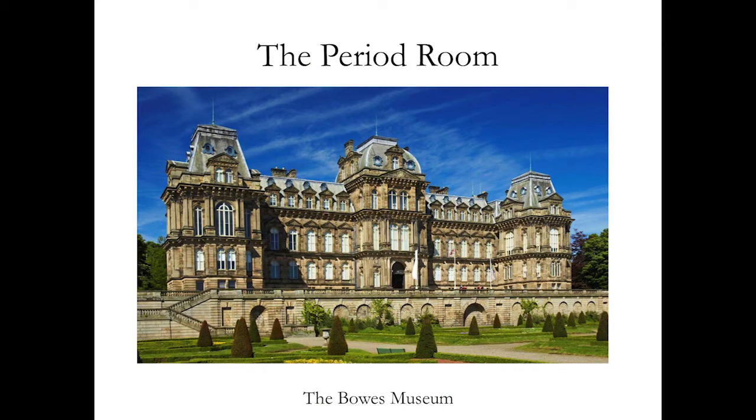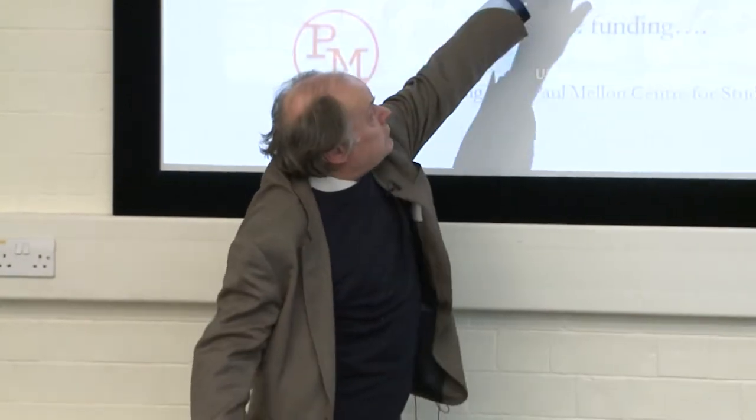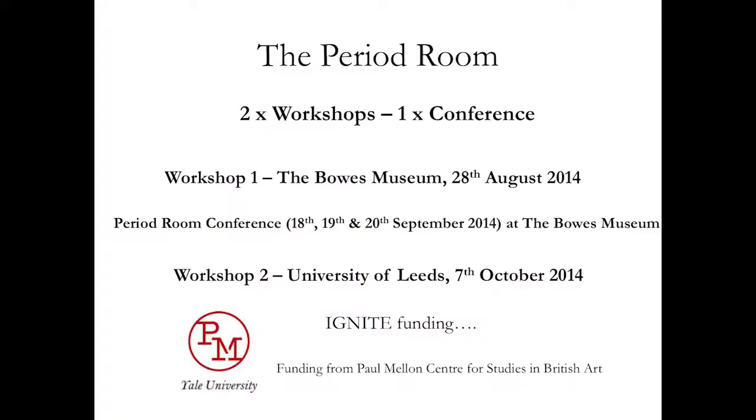The Bowes Museum is a large French 19th century museum in the market town of Barnard Castle, with high, international aspirations. But in the 1950s they carved out a series of English collections in the form of period rooms. The project itself was built around a 3-day conference that we organised at the Bowes Museum, for which we had Paul Mellon funding.